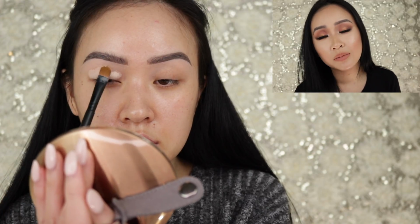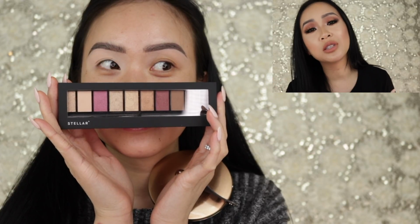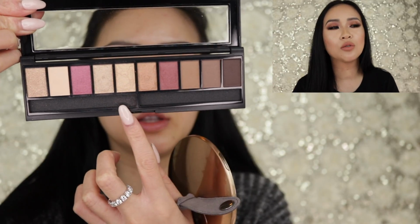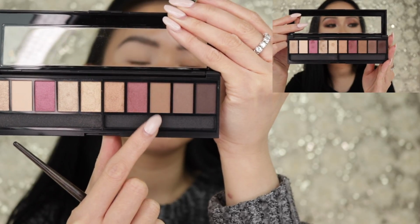Of the six shimmers, four of them are gold and two of them are red. Where's the variety? Please tell me. And then the four mattes: one of them is a brown bone color, the other three are browns, but that's fine. The point is, where's the variety? If you look at this palette, you're just like, okay. Literally everything looks the same.